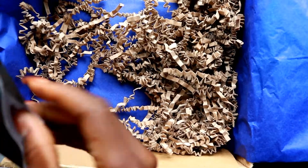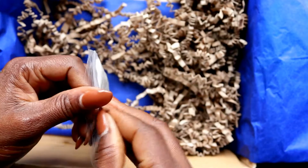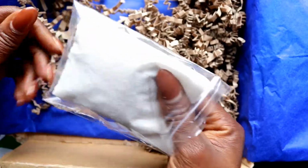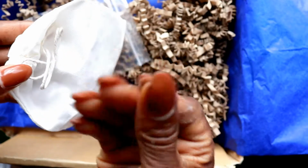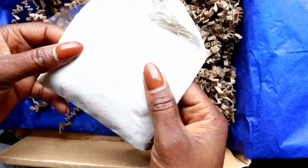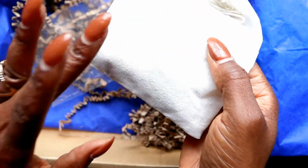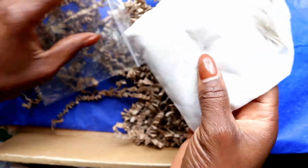So let me see if it's got a smell. I want to see what the inside is like. I'm just pulling it out. Oh, okay, it's inside. It's got a plastic and it's in a bag. So I'm just going to pull out a little bit. You can see there's a bit of, oh yeah, this is definitely uplifting. There's a little bit out on the bag that I can see. Listen. Oh yeah, this is definitely uplifting.